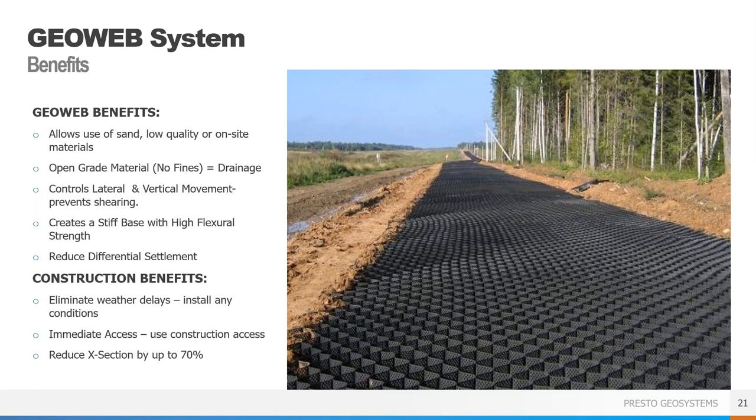is that the system allows for the use of sand, low-quality aggregate, or on-site salvage materials, so you don't have to truck in expensive engineered stone. Many times you can use what is on site to save on cost and installation time. This is a big benefit over other geosynthetics, again, like grids, which require specific gradations of high quality stone.